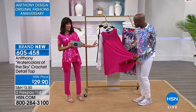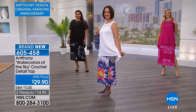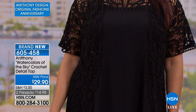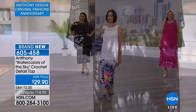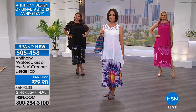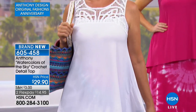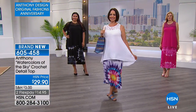I adore this tank. First of all, you're getting this wonderful high-low, so you get a very elegant, generous sweep, as you can see on the girls. It is brand new, save for this hour, in all the same colors, the black, fuchsia, white, or citrine, 28 and a half inches, so that's in a medium. Isn't that gorgeous? 31 and a half inches in a 3X. This is all a crocheted yoke for $29.90.